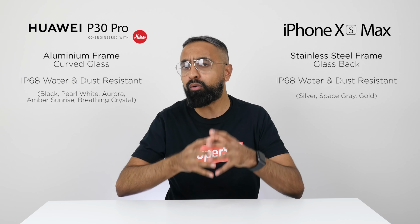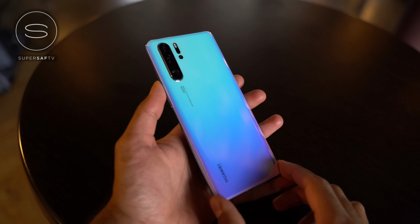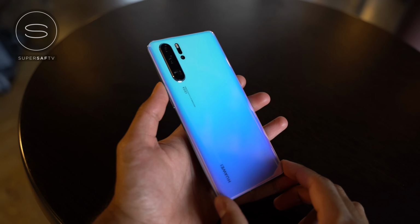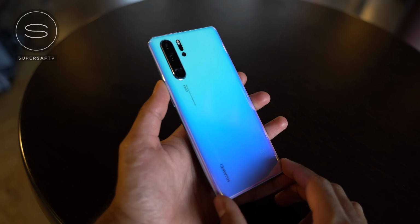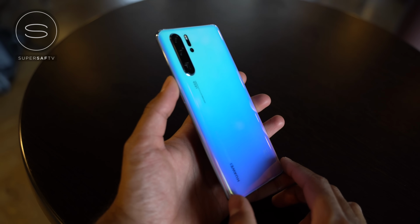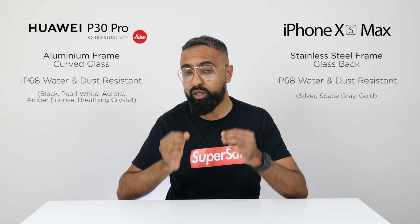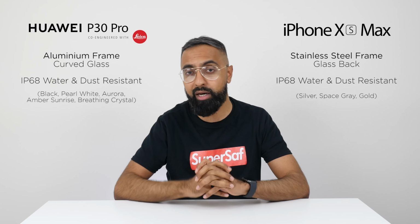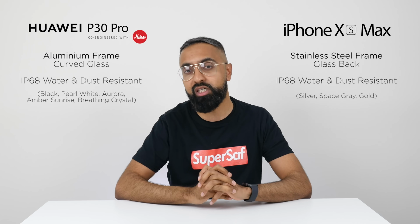Both devices do have IP68 water and dust resistance, which is great. And the P30 Pro also has a few more color options available compared to the XS Max. The XS Max just comes in 3 color options, whereas the P30 Pro comes with 5 color options, and the color options are also quite striking. You've got Huawei's gradient finish on some of these colors, which do look very good. Now, of course, colors are subjective, so it's going to come down to your personal preference, but you do get more options here on the P30 Pro.